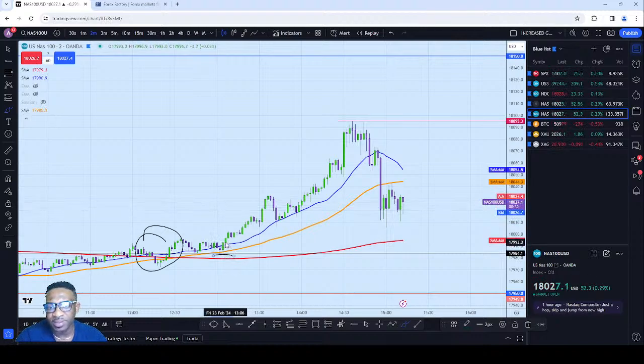So the moment this begins to move in your favor, in your direction, what you do straight away is protect your account. You move your stop loss above your entry. So at this point, you would have been in a risk-free trade and then allow the trade to flow.